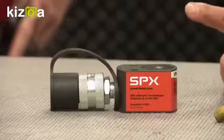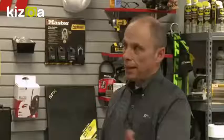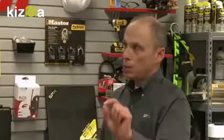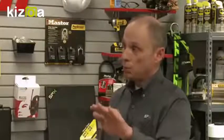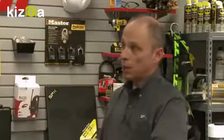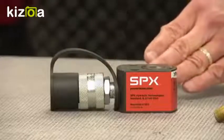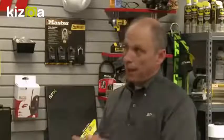The reason it's a single-acting cylinder, meaning that we can hydraulically power it up, and then in order to retract the cylinder back down again, we use spring force, gravity, as well as the load to bring it back down. Now, we call it a single acting cylinder because you will notice there's only one port on the cylinder, only one place for the oil to come in and apply hydraulic pressure to the ram itself.